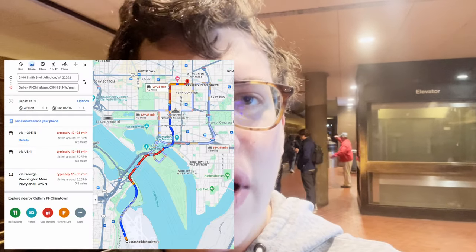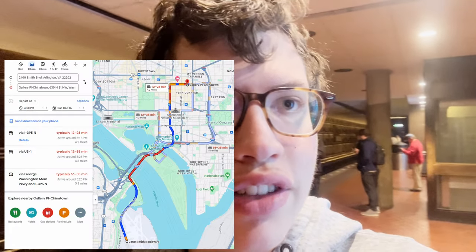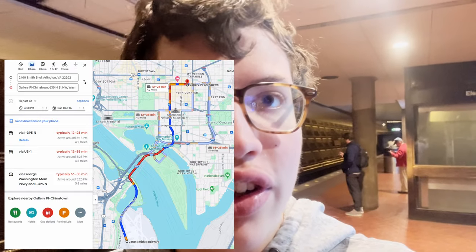To give you a comparison, an Uber or a taxi could probably make this same trip in about the same amount of time, but that's with no traffic. If there's a little bit of traffic, like now it's rush hour, that can add an extra 10 minutes or so, double the trip.